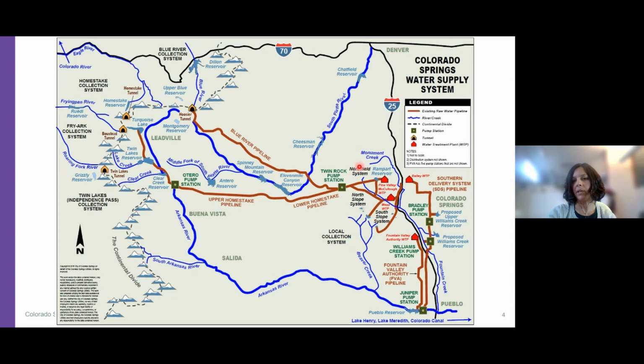But mostly what we use, especially on the Northfield system and the North Slope system, what we use those reservoirs for is what we call terminal storage. So that's where we bring water from other stream systems closer to town and stage it for treatment. And we do that via a series of pipelines.